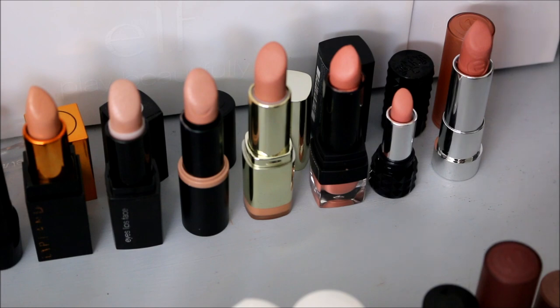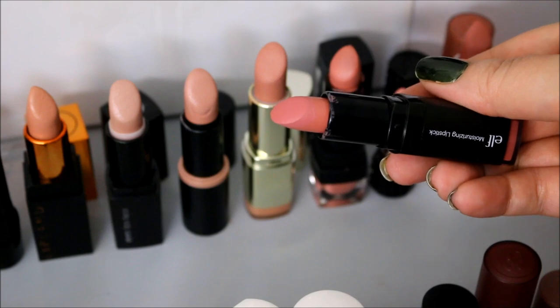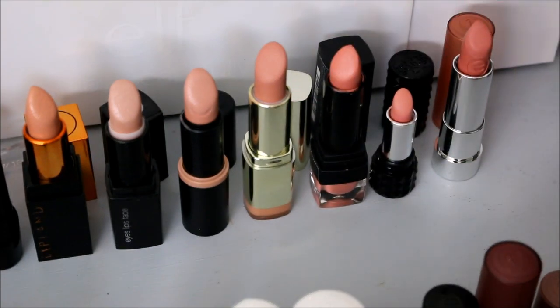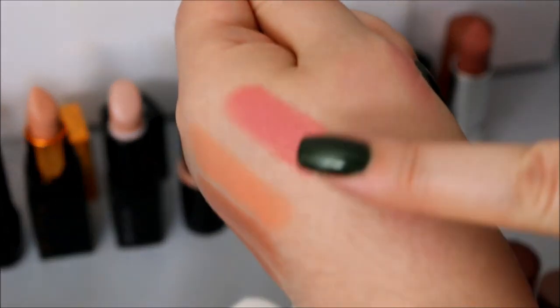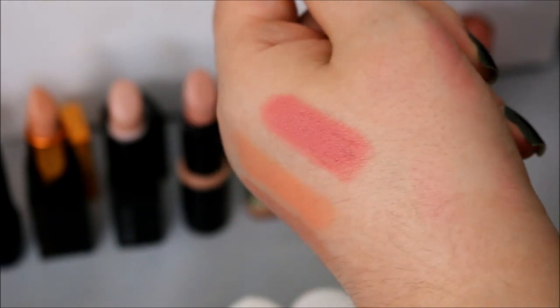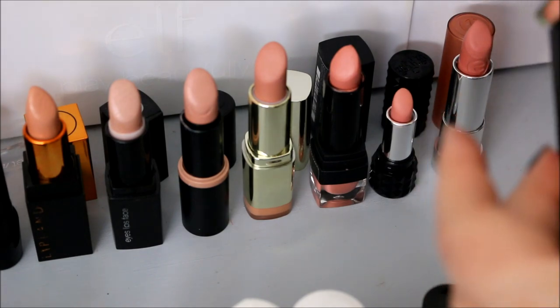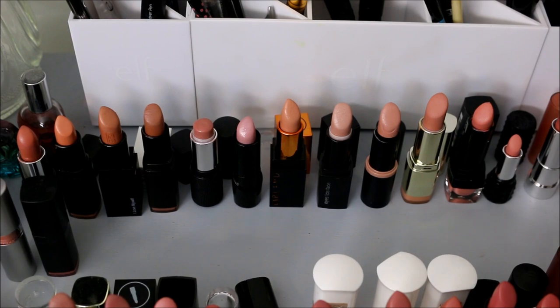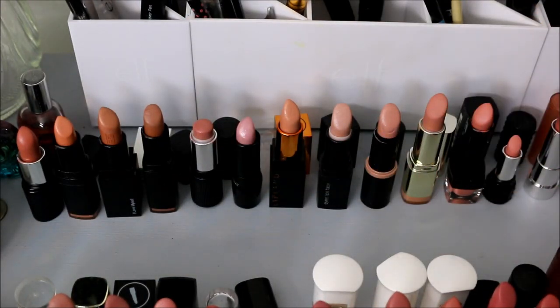All right, this one is in Southern Belle, and I think I'm going to get rid of this one. This is from e.l.f. It's their moisturizing lipstick. I don't know, this one is just too pink for me. I mean, I like it, but I do have a lot of lipsticks. There's a swatch right there. I do have a lot of lipsticks in that particular shade, so I haven't touched it since my last declutter, so I think we're going to get rid of that. All right, so far, we're not doing so good. I'm only getting rid of two lipsticks. I guess I'll just set them over here in my get rid of pile.